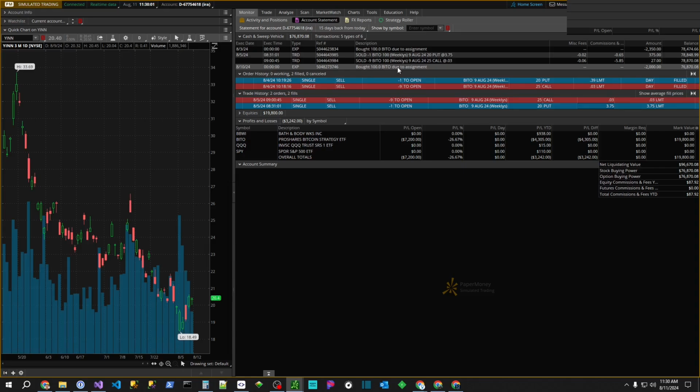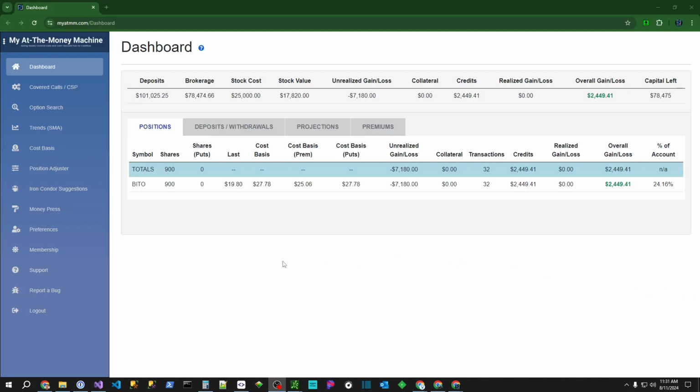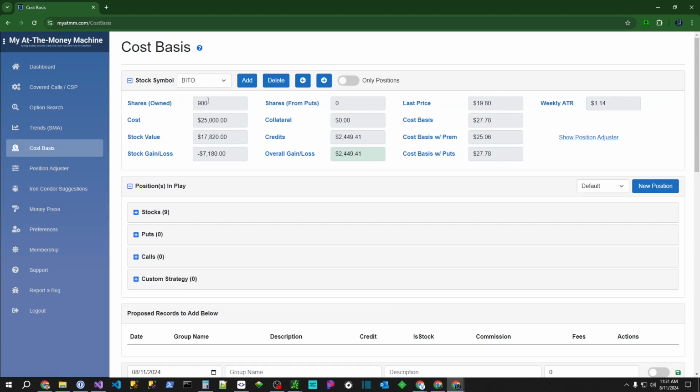Anyway, we need to go over to the website right now and track these transactions, so let's do that right now. All right, here we are logged into the website, myatmm.com. We're sitting on the dashboard. We need to go over to the cost basis screen, make sure BITO is selected. It's the only one we have, so that's already selected for us. And we need to get the Thinkorswim transactions up on the screen so we can easily add them into the website. So let's do that.